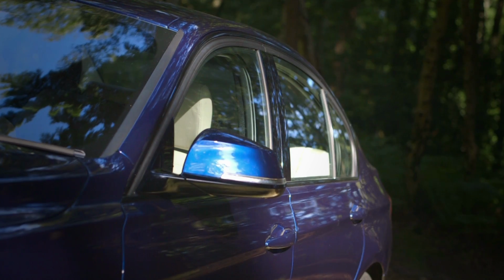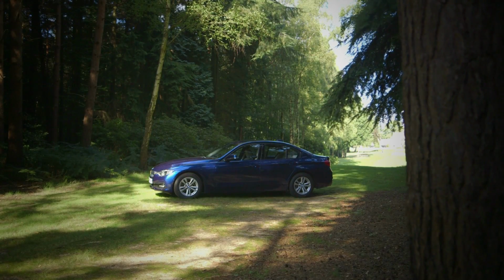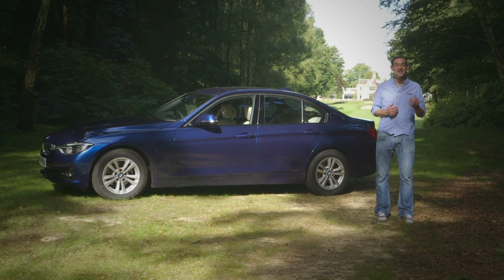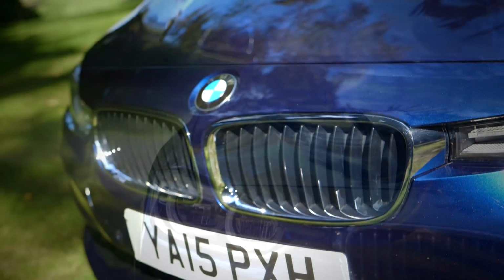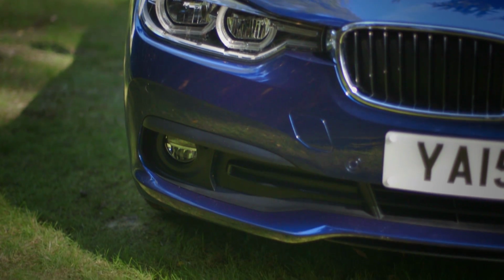and body-coloured door mirrors. Upgrade from the basic spec to sport trim and you'll also get a variety of black high gloss trim pieces, and on the luxury model most of these same bits are swapped for chrome ones. Go for the M Sport model and you'll also get LED fog lights and a sporty body kit.